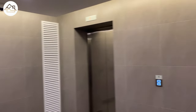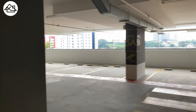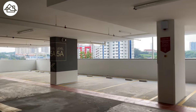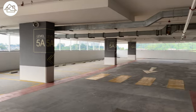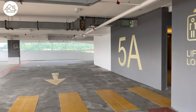So now I'm at level 5A. I'm going to the resident parking. The resident parking is on the left. Turn left. Okay, here are all the resident parking. This is the car park of the residents. So every unit has one car park here. So you have a designated car park. And from levels, I think 2 to 5A is all resident parking.